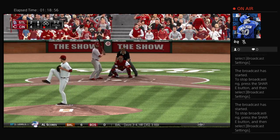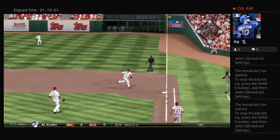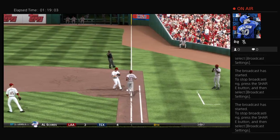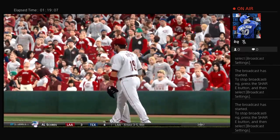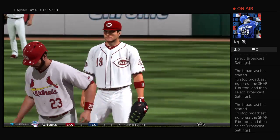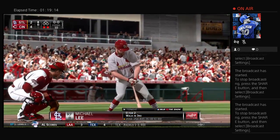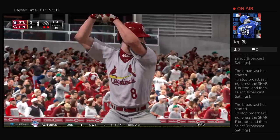Here's the payoff pitch. Here's a ground ball to first. And Votto will take this one to the bag himself for the out. The right fielder, number 8, Michael Lee. Michael Lee will stand in as they're quickly down to their final 4 outs tonight.